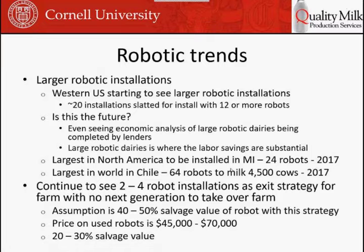A little bit on the data here on the number of robots. The largest in North America to be installed is 24 robots. I do now think that has been surpassed by another one that's going in. And the largest in the world that I know of will be completed in Chile with 64 robots. So it's not just a small 1 or 2 robots for 60 or 120 cows. It's going to the commercial side.